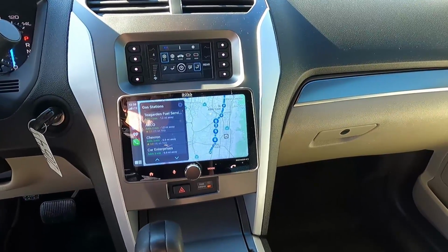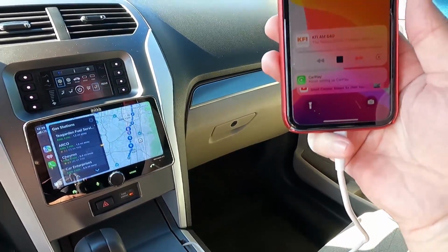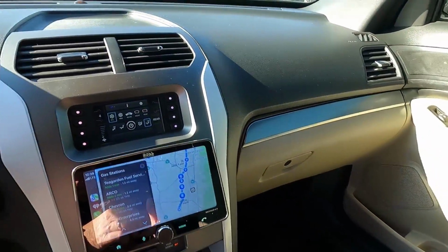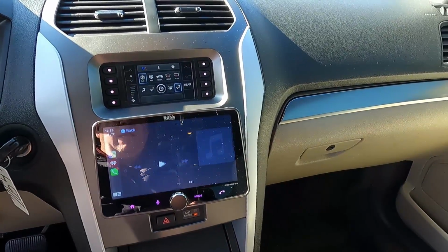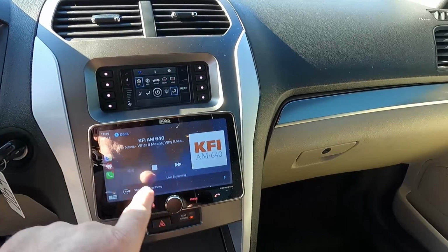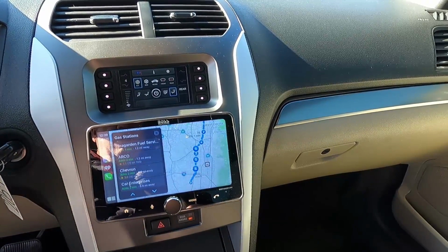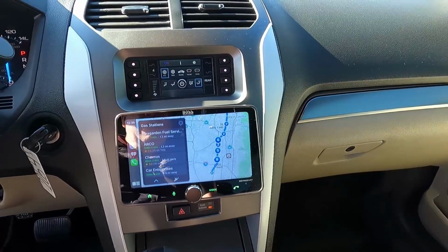It tells you the directions just like you would on your Apple Maps, but it's right here on the screen. Meanwhile, you have iHeartRadio, you have your phone contacts, your text messages appear on the screen when they come in. So you don't have to play with your phone when you're driving. Everything's on the screen so you can check it out.